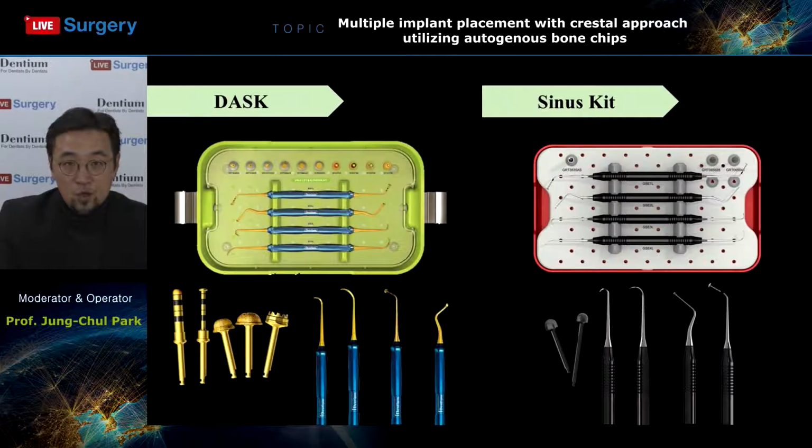And secondly, I told you that I'm going to perform a sinus lift, not from the lateral, but from the crestal approach. So the instrument I'm going to use is the DUSK kit. On the left side, this is the conventional gold-coated, typical Dentium sinus kit. It has multiple drills, diamond-shaped and dome-shaped drills, and reamers, and instruments with a little bit of curved and angled shapes. It has been used for more than 10 years too. But now we have much more simplified and much more straightforward kits.